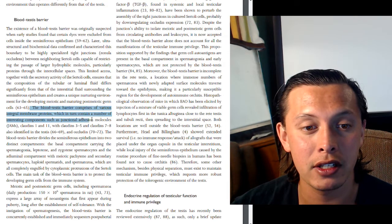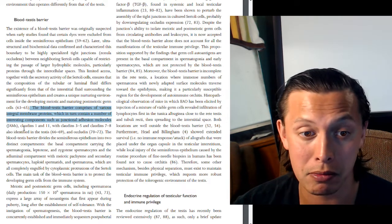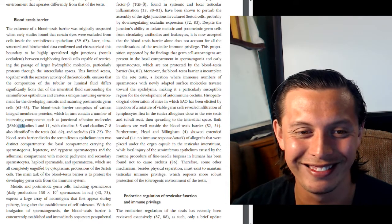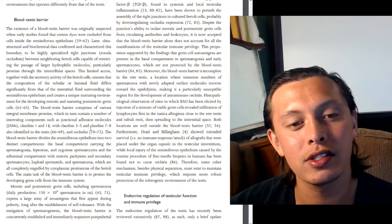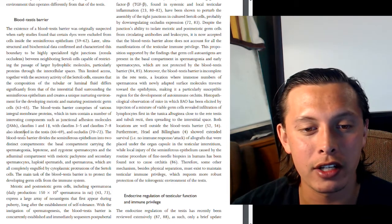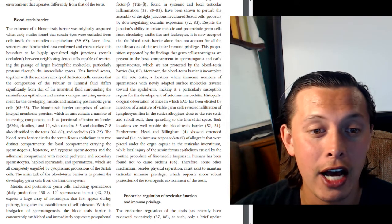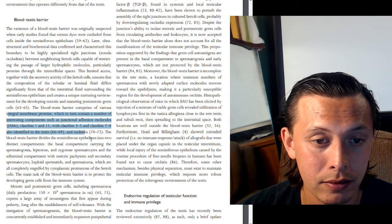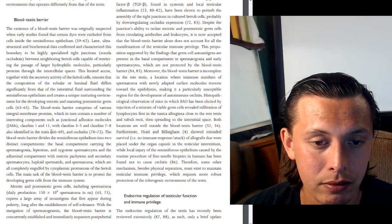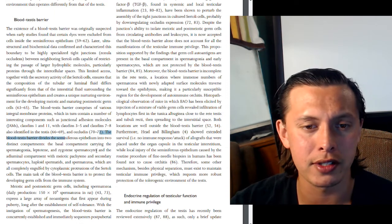Anyways, this blood testis barrier comprises various integral membrane proteins, which in turn contain a number of interesting components, such as junctional adhesion molecules, or JAMs. Biochemists love their acronyms. Claudins 1 and 11, with claudins 3 to 5 and claudins 7 to 8 also identified in the testis. I don't know what claudins are, but, and occludin. So just know that these are just different proteins that are secreted.